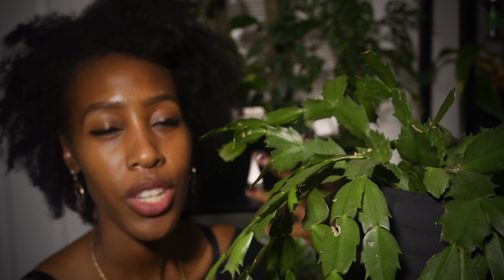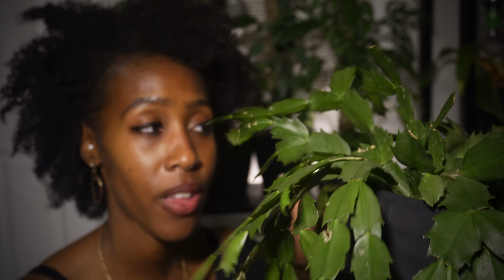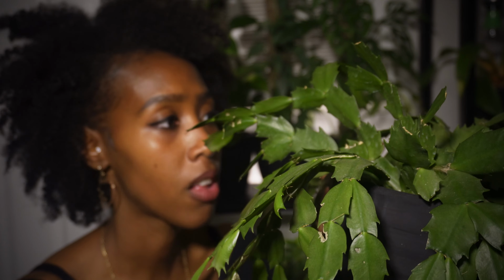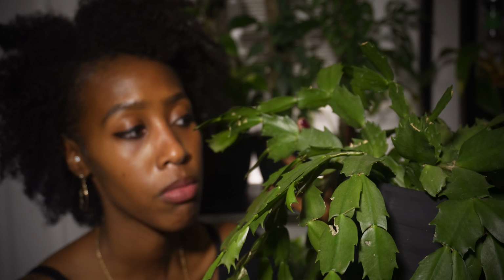The cool thing about this plant is that it blooms flowers in December, usually for the entire month, but in order to promote this blooming, this plant has to go an entire month without water and an entire month without light. The best month for that would be October. So in the month of October, you do not water this plant at all, and you also don't have it in contact with light.